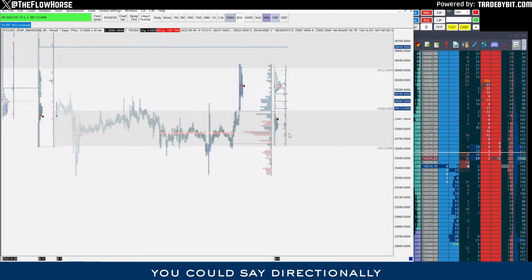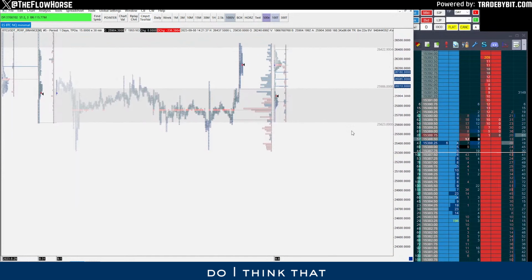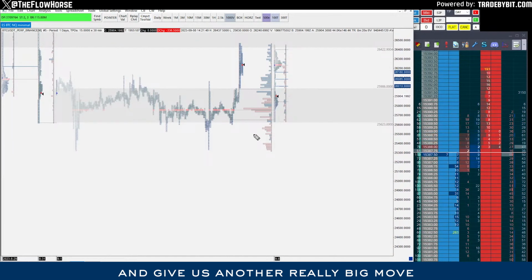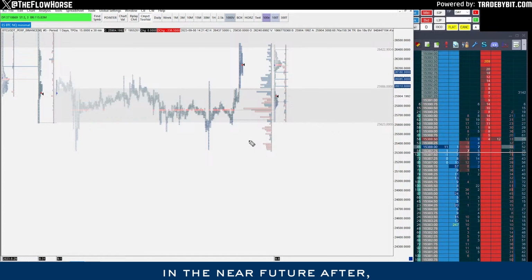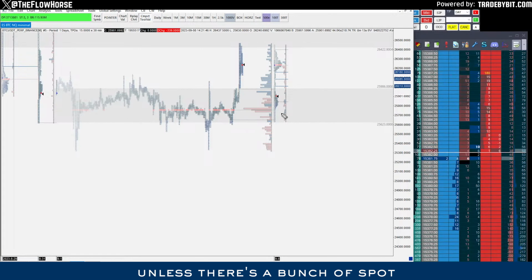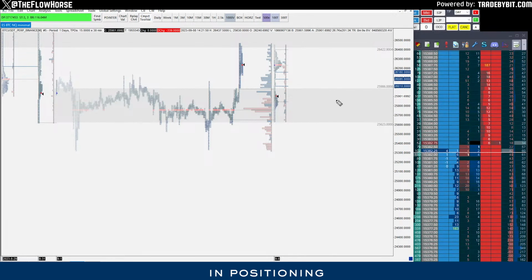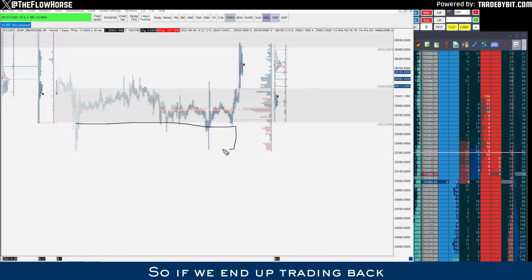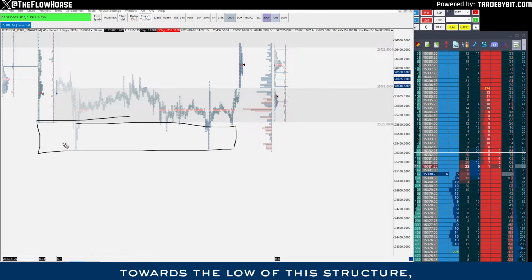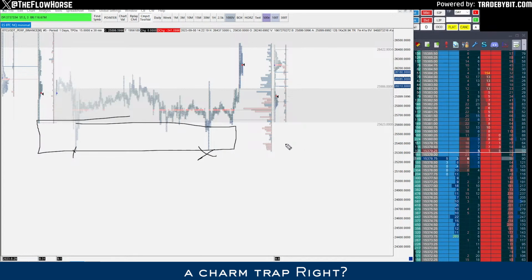There's really not much you could say directionally in the center of this, as much as you can at the extremes. Again, do I think that this is going to roll right away and give us another really big move in the near future after this kind of open interest wipe? Not really, unless there's a bunch of spot selling that comes in. So we saw that this big move was off of a very significant wipe in positioning. So if we end up trading back towards the low of this structure, I would probably look for that third time a charm trap, right? So you had a bunch of activity trapped down here.